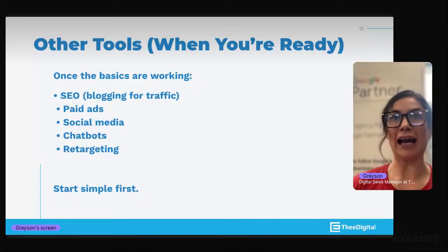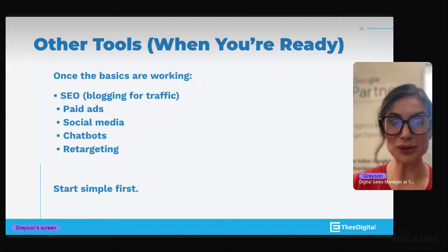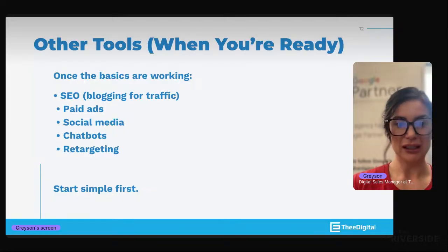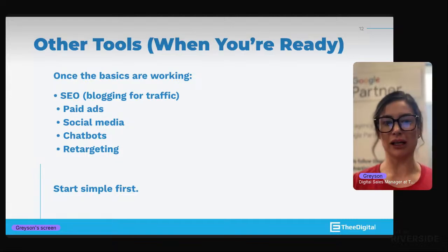We'll start adding some chat bots. That way people who have some common FAQ and maybe they call after hours or whatever the case may be, they can still not leave your website, but still engage with your website and get value. And then we can also take it a step further and do some retargeting.